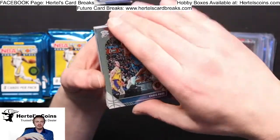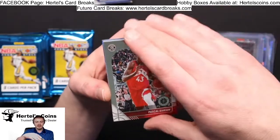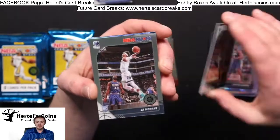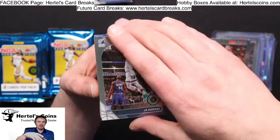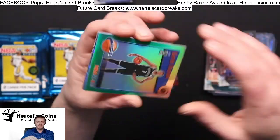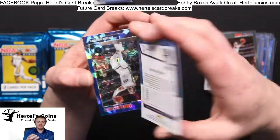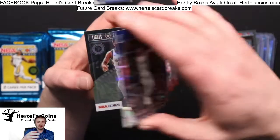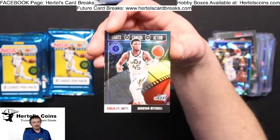Okay, Chris Paul, Zach LaVine, Pascal Siakam, Cody Martin rookie from the Hornets. There you go. There's our Ja we're looking for. Base rookie out of Memphis. Green, Kevin Durant tribute. Blue Prism, Dylan Brooks from Memphis. And a Donovan Mitchell, lights, camera, and action.